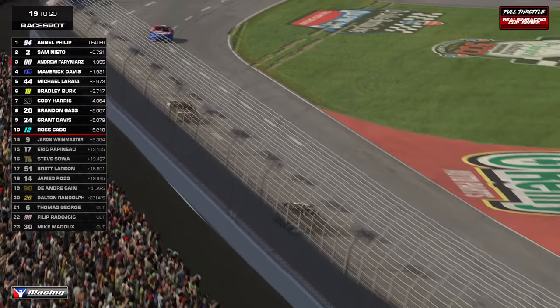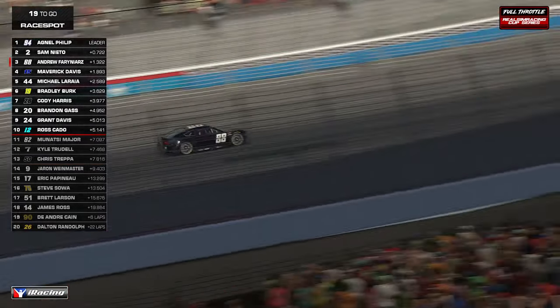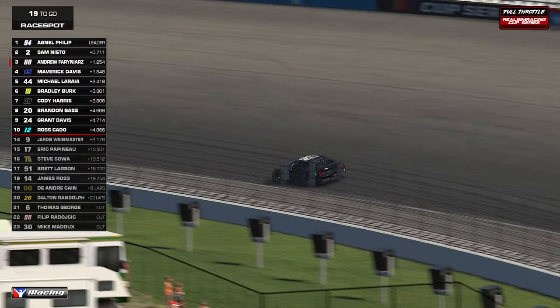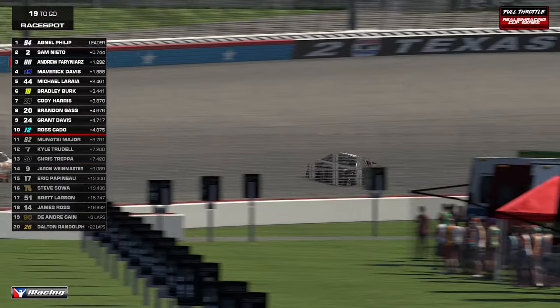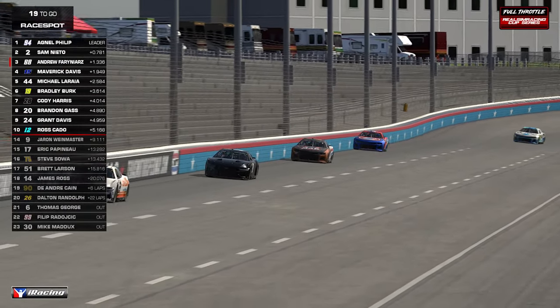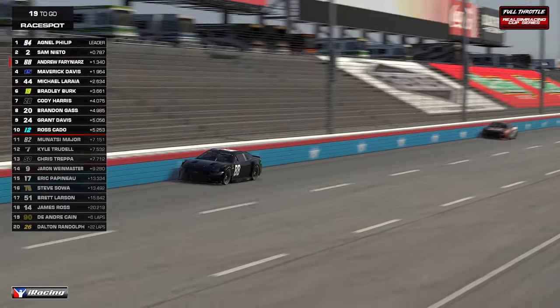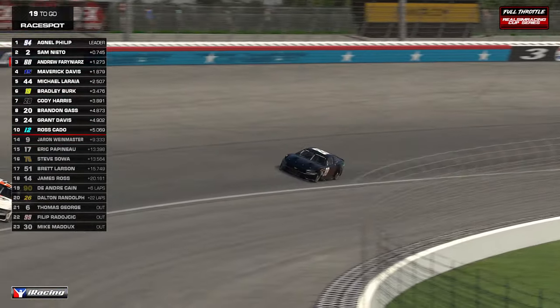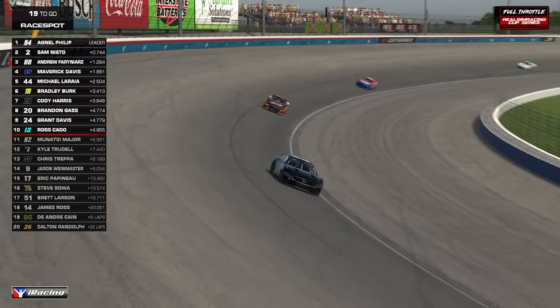Absolutely. And it also begs the question, if he was P2, this probably would have been more doable, right, Evan? Because you'd have to contend with Sam Nieto right in front of you. You don't have to put your car more in line for you to do the overtaking, clear yourself from the number two as fast as possible without losing time to Agnew Philip.